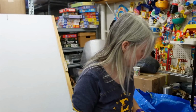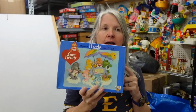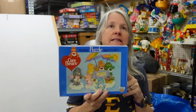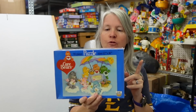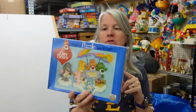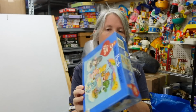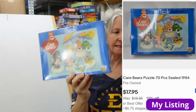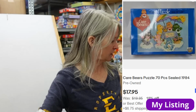Let me show you a few little things, and then I'm going to show you just a bag of ornaments. I showed in my brand video that I did on character toys to make sure you keep an eye out for vintage character puzzles. So I grabbed this one. I hadn't even checked comps, but it's Care Bears sealed in the box. I'll have Robert check that while I show you guys the last of the other stuff.